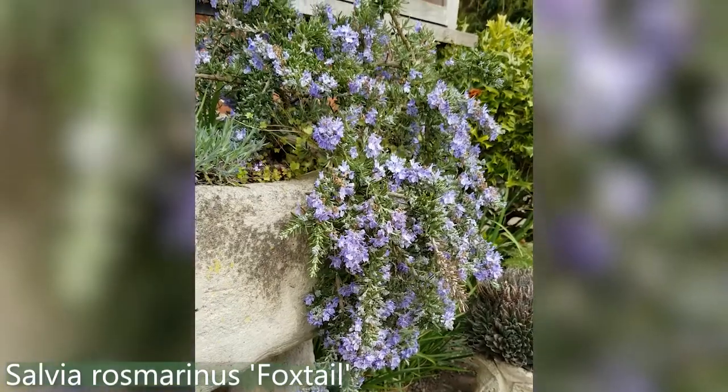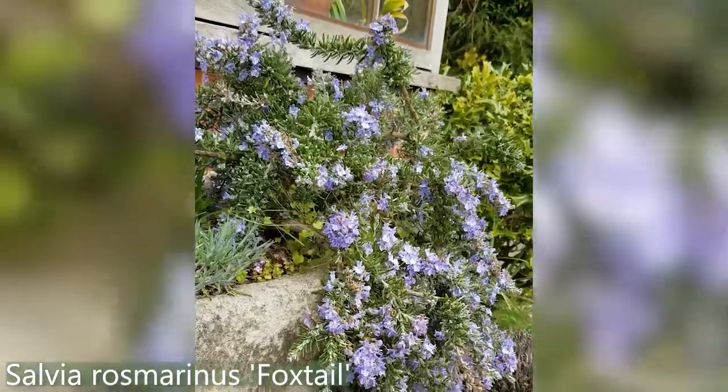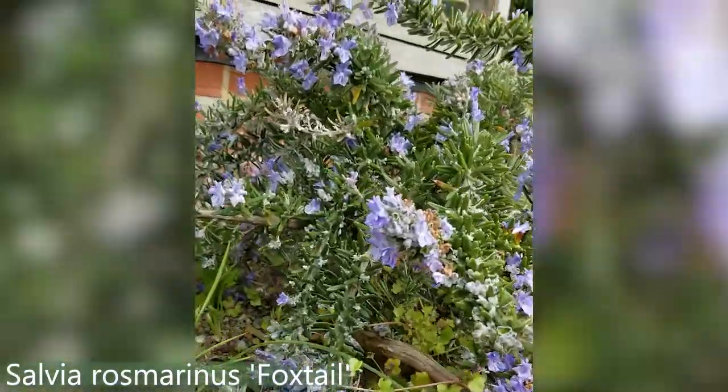You have that wonderful cascading rosemary. Is it Foxtail? Yes, it is Foxtail. You're absolutely right. But now I've heard, I'm going to ask Barbara this because she's an expert on herbs. And I have heard, and I have seen somewhere in Cornwall, a manor house with a retaining wall either side of the path that leads to the front door. And on one side facing south, they had this rosemary, and it just cascades completely straight down.